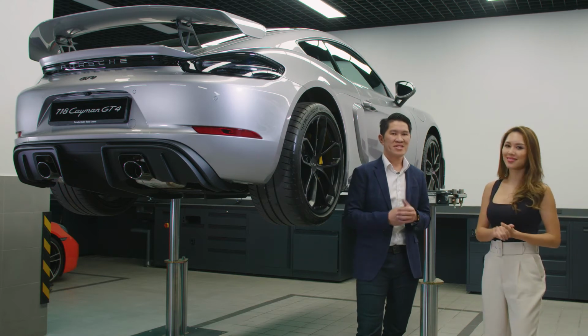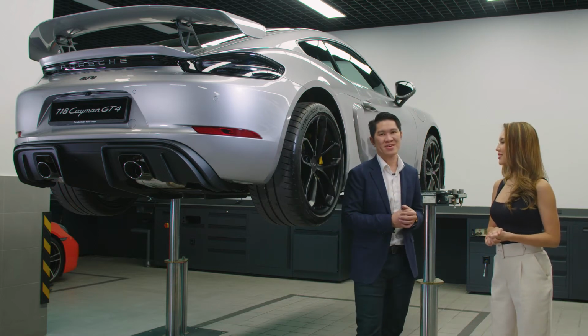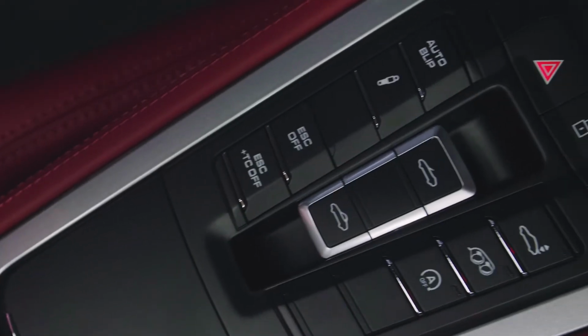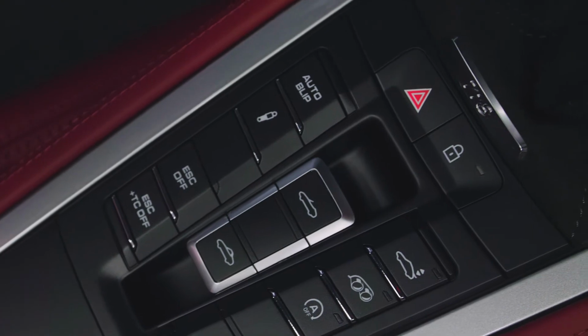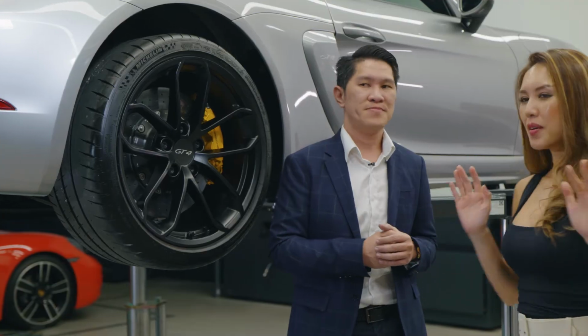That's correct. The 6-speed manual gearbox has been retained for the purists, who like to be engaged with the car. A new auto blip button has been added at the center console. It was formerly known as a sport button, but the change in name is now more self-explanatory. Now, for my final question.